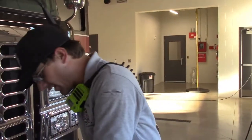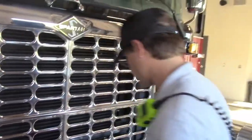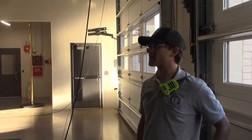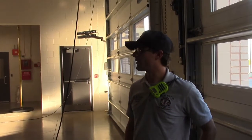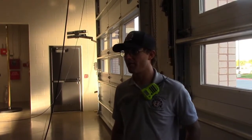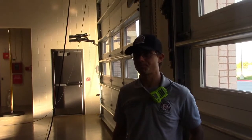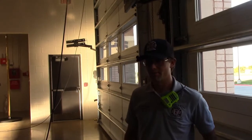So that's basically everything in a nutshell that's on truck 16. And it's truly an all-purpose truck for us. It's a giant toolbox that carries everything we need to do our job on a daily basis. It's a good piece of equipment for us. There's a lot of equipment on it to know and take care of, but it really is our lifeline. So we do our best to keep it all in tip-top shape and in service to help us help the citizens of Burleson.